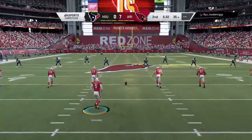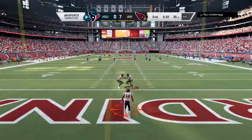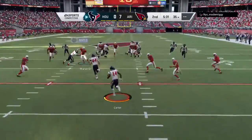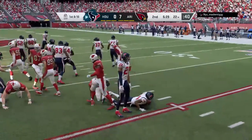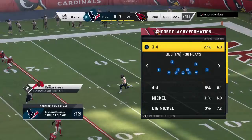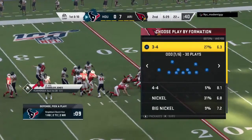Now after the touchdown, here's Gonzalez on to kick it away. That'll be taken in the end zone. And he'll get it up past the 20 to the 22-yard line. The Texans take over 1st and 10 at their own 22-yard line.